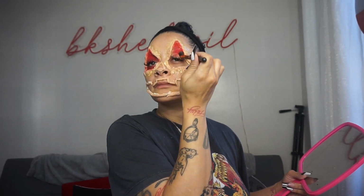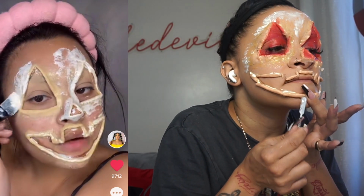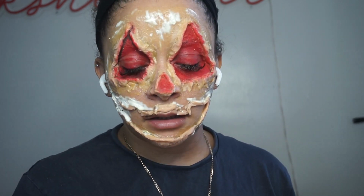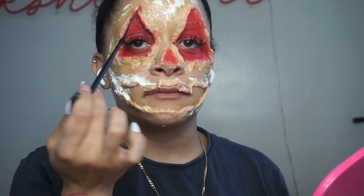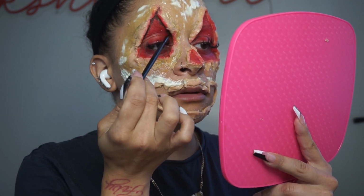I'm just stippling that red Makeup Forever cream color in my eyes while jamming, and then I start placing layers of the liquid latex all over my face the same way that she did in her video, just to create some texture, and then I start blending out that scar wax around the mouth. After adding an obnoxious amount of liquid latex, it's gonna come together. I'm taking a mixture of brown and red, and I'm just going over the edges of the scars to create a shadow. So you'll see me gradually build it up.